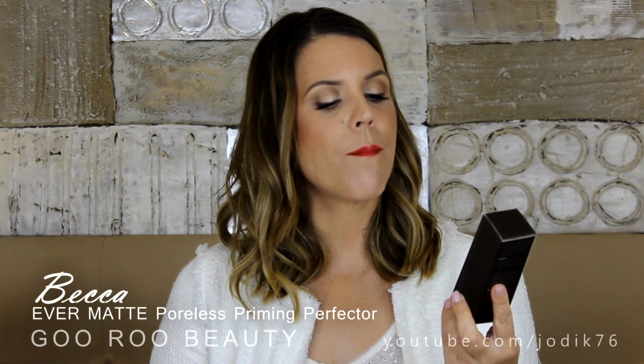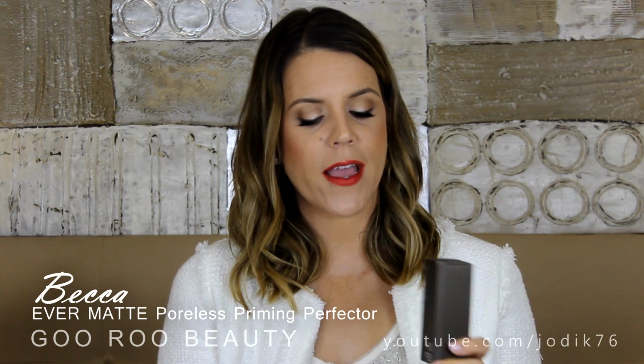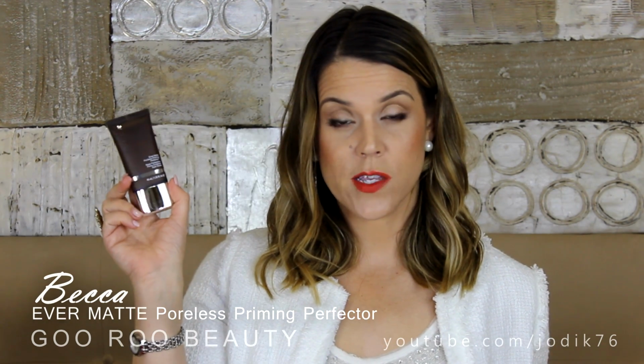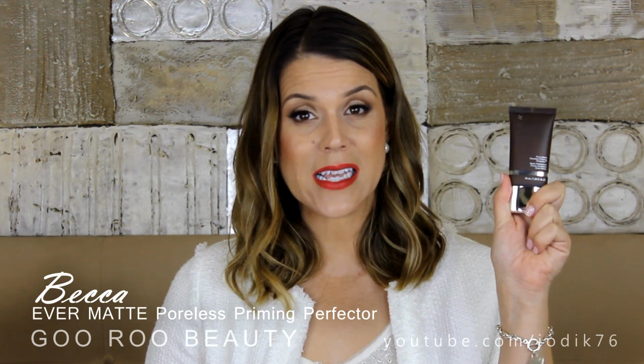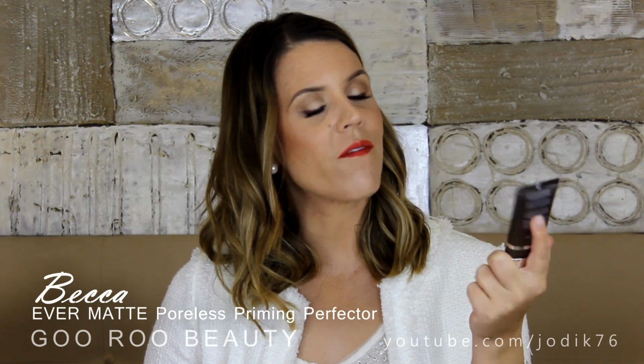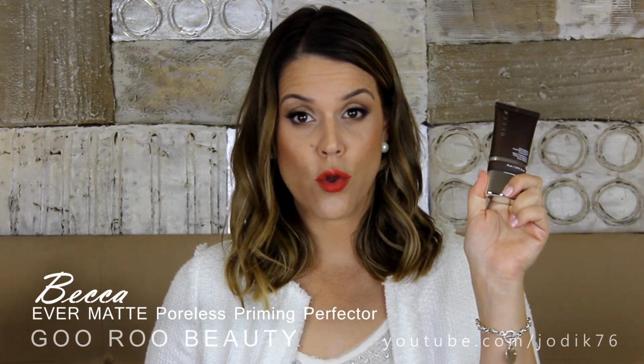I also picked up from Strawberry Net a Becca Ever Matte Poreless Priming Perfector. Really looking forward to giving this one a try with the new Ultimate Coverage Cream Foundation. I've heard very good things from oily skinned ladies. If you've tried the Ever Matte Poreless Priming Perfector, let me know down below what you thought of it.